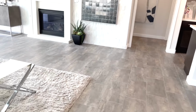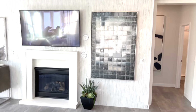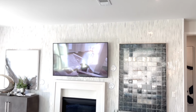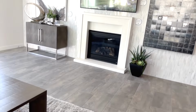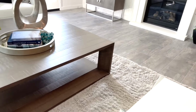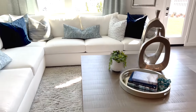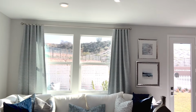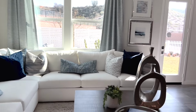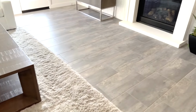This is another treatment where they've taken the tile from the kitchen and they've added the treatment to the family room wall. And it's a small wall, but they've covered it entirely in the tile, and it just gives it a very contemporary look. The furniture selection is fabulous. Just a large, simple table, soft colored drapery, and then we're continuing on with the theme of the blue and the white.